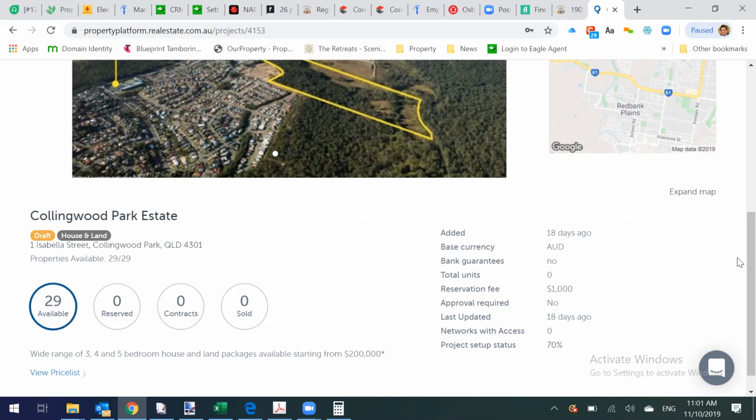You can see this one, for example, we put in the financing for this. It's 29 lots available, up in Queensland. The commission on each is 30,000. It's pretty crazy. With the house and land, the commission comes from two people: the land owner, usually the consortium, and then the builder.